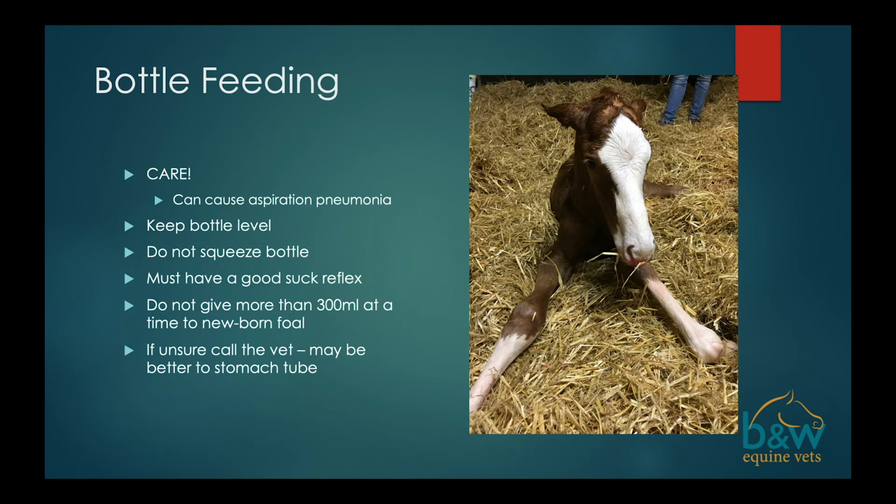So if you do need to give your foal some extra colostrum, there's a couple of ways that can be done. The first is by bottle feeding. Please take care when bottle feeding your foal. It must have a suck reflex. If it doesn't have a suck reflex, it will not be able to feed through the bottle. If it's not actively sucking that milk in, then the milk will end up down its airways and it will get pneumonia.